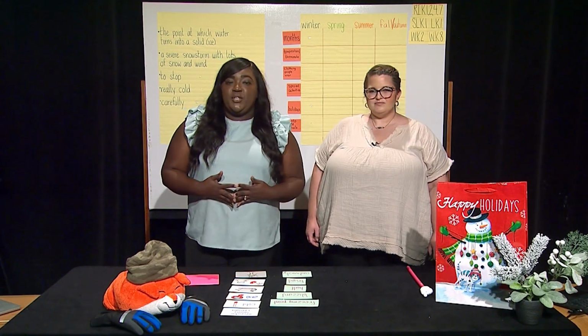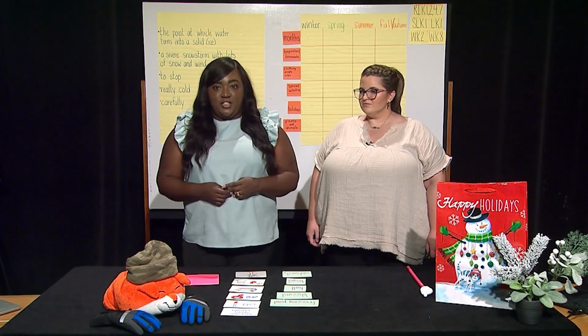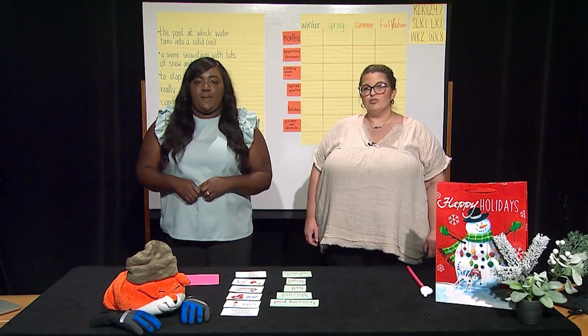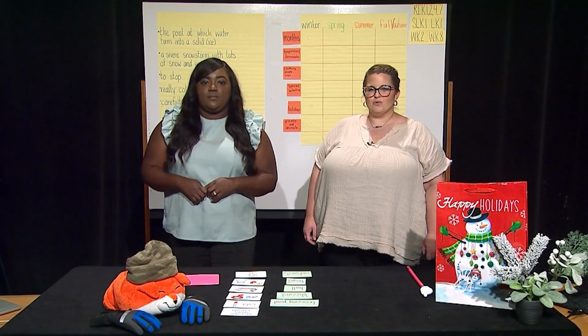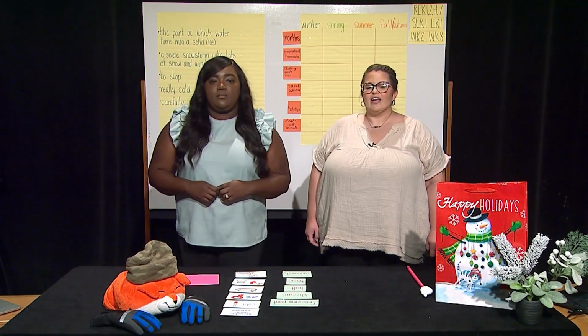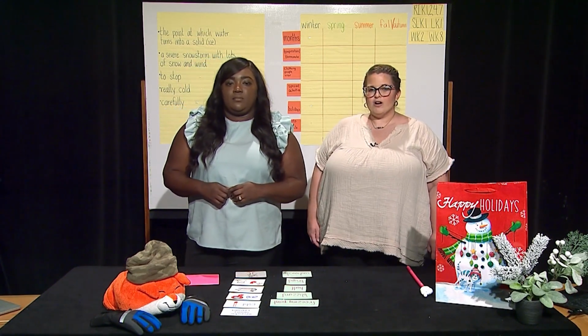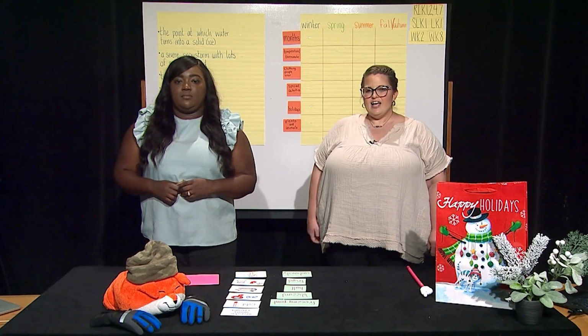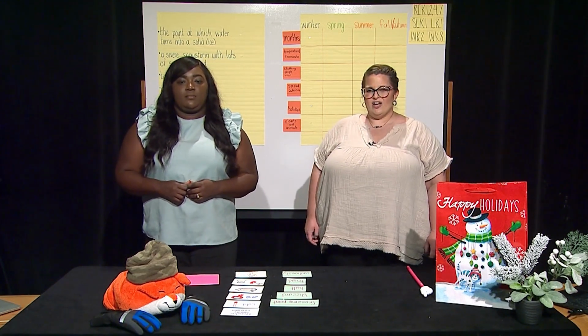In a few minutes, you will need a pencil or crayon and a sheet of paper. So go ahead and get that ready. While you are gathering your materials, I want to share with you our focus standards for our lesson. They are R.I.K.1, 2, 4, and 7, W.K.2 and 8, SLK.1 and L.K.1.